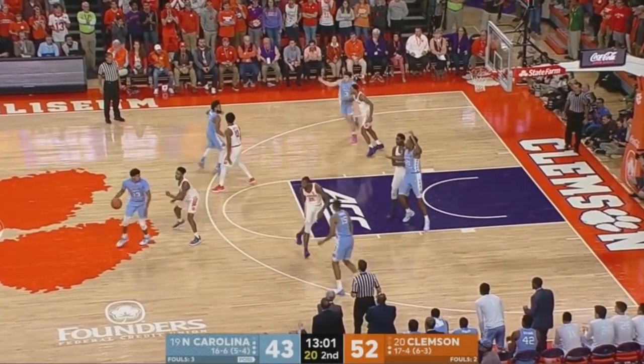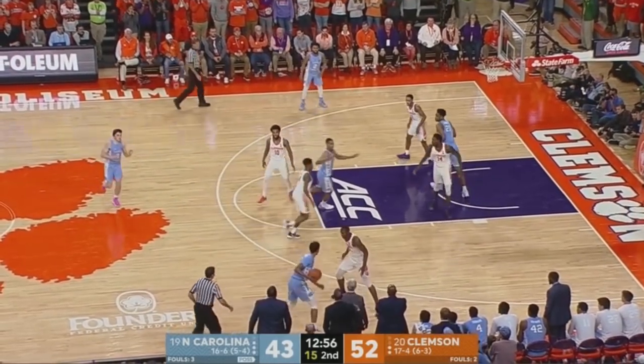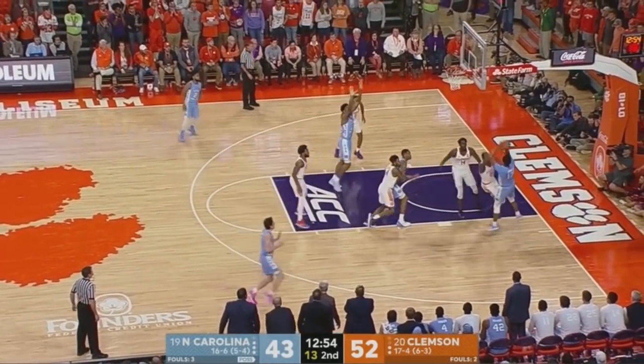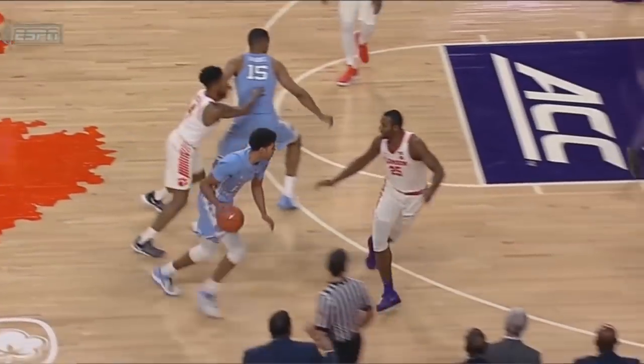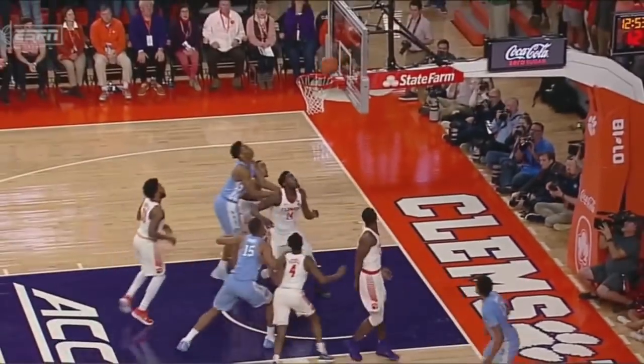Barry in the front court to Cameron Johnson. 7 minutes gone by in the second half. Johnson dribbles to the right sideline. Now he's going to attack. Pulls up on the baseline and drops it home. Somehow, Carolina's only down 7.